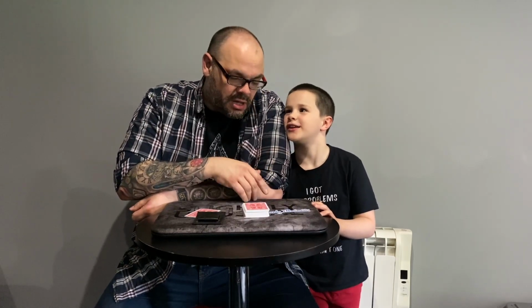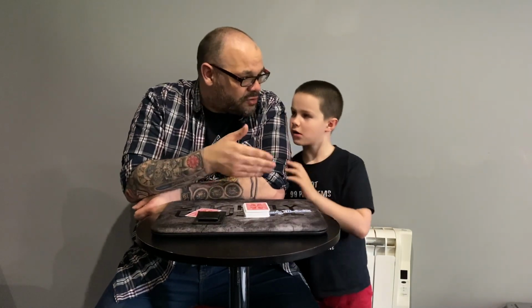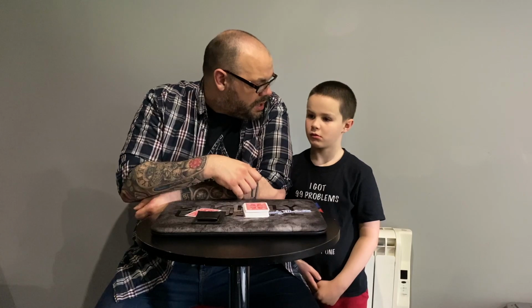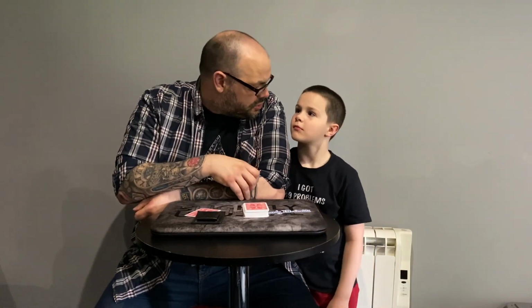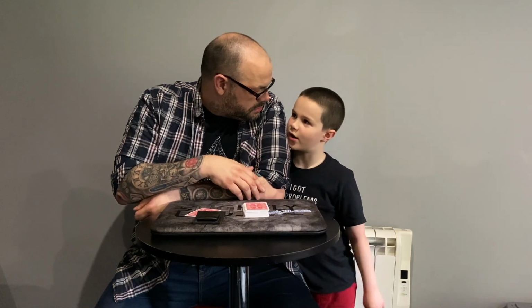When you go to a magic convention, there's lots of magic shops standing around, and the people behind the magic shops perform tricks and hope that you buy them off them. And he could sell ice to Eskimos. He could sell anything. He could show you a trick and you'd buy it straight away. I know, he's amazing.